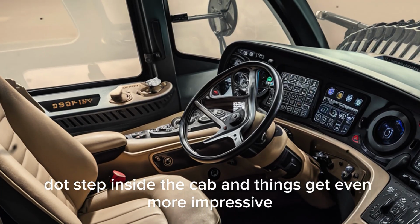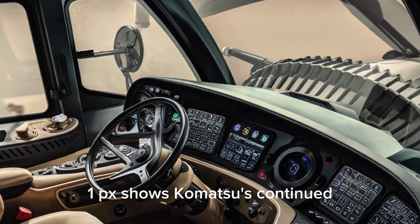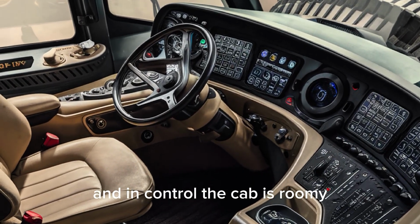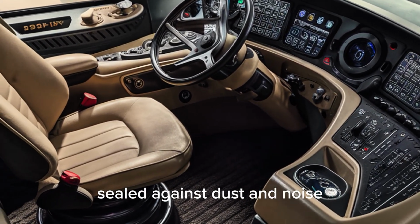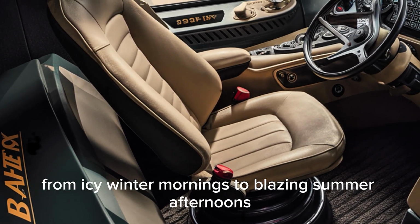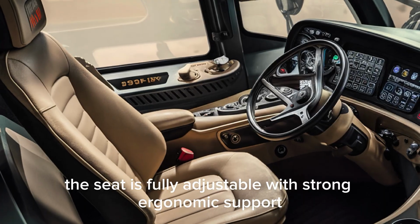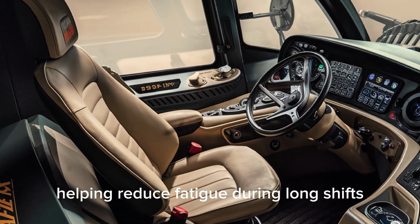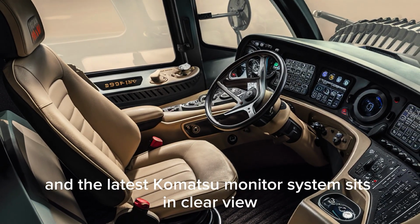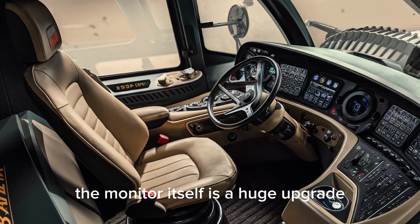Step inside the cab, and things get even more impressive. The interior of the 2026 D61PX shows Komatsu's continued dedication to keeping the operator comfortable and in control. The cab is roomy, sealed against dust and noise, and equipped with climate control that handles everything from icy winter mornings to blazing summer afternoons. The seat is fully adjustable with strong ergonomic support, helping reduce fatigue during long shifts. Every control is placed within easy reach, and the latest Komatsu monitor system sits in clear view without blocking forward visibility. The monitor itself is a huge upgrade.